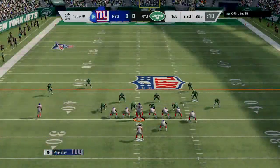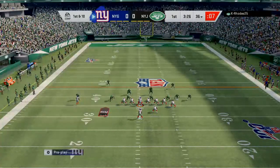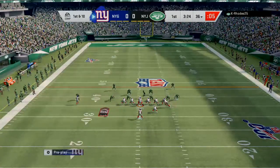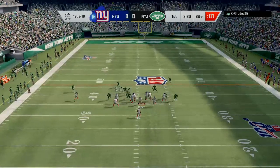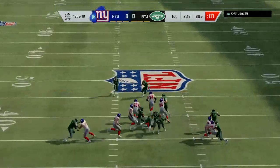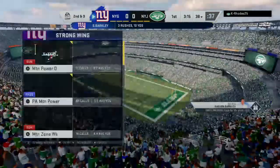So from the 36 now, 1st and 10. X3, 218, chop. Check three. Now Saquon Barkley, and they will only muster a yard here to the 38.